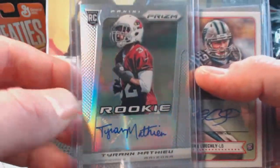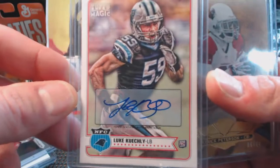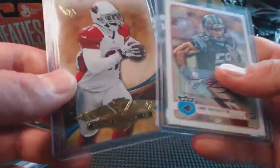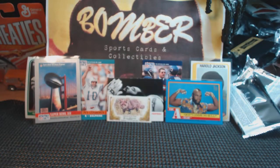The Honey Badger went for the cards. And he won the Luke Kuechly auto rookie out of Magic. And there's a Patrick Peterson numbered to 25 for the cards. So there you go. We had a lot of cards we gave away. The cards got one of them, and that was Brad S.